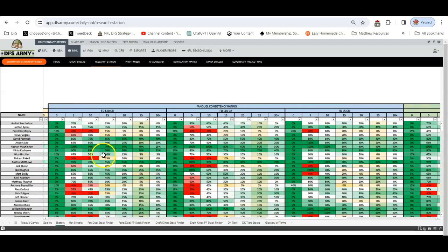How often is Andrei Svechnikov hitting at least 5 points in his last 20 games? How often is he hitting 25 points in his last 20? You want these guys with these really, really high floors.